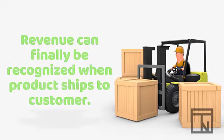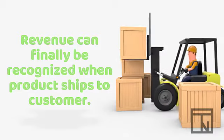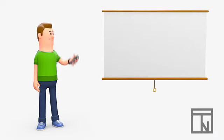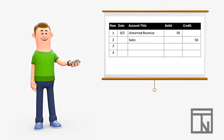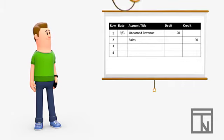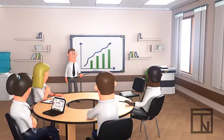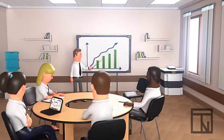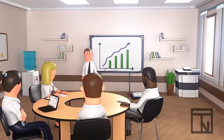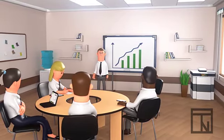When the product does ship to the customer, that makes the sale earned, and the Revenue Recognition Principle now allows us to record the sale on the income statement. To do this, we would debit the unearned revenue to reduce it, since the revenue is now earned, and credit sales to recognize the sales earned. These are just a few examples of the complexities of revenue recognition. Correctly recognizing revenue at the appropriate time is an important part of ensuring the accuracy of a company's financial statements and ensuring that the statements are following the generally accepted accounting principles.